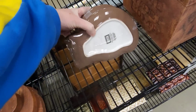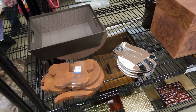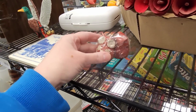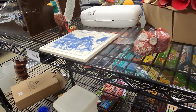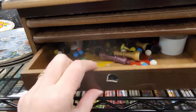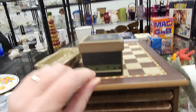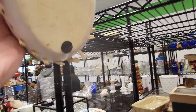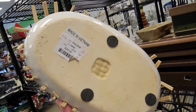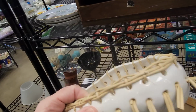Some raccoon plates from Holiday Home. Salt and pepper shakers. There's something for games. Funny. What's this up here? Made in Vietnam. Oh, Anthropologie. $4.95, $14.95, $28, and here it's $2.99.